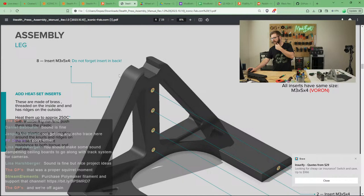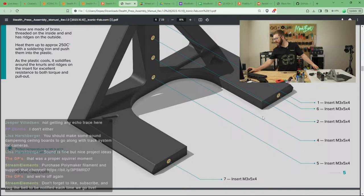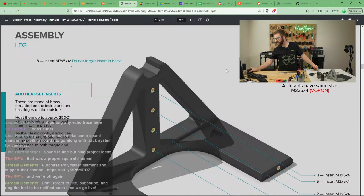Okay, so let's get into the assembly, which is going to be mostly a lot of heat inserts. This will be one of the last times we use this Pinecil for hand installing. I'm sure I'll occasionally do some by hand, but for the next few builds I'm going to try to lean on the Stealth Press as much as I possibly can. So it looks like we've got an insert there for the linear rail, and then one on the back. These are made of brass. As the plastic cools, it solidifies around them, giving resistance. M3 insert, okay. It needs to be Voron spec, and these should all be Voron spec.